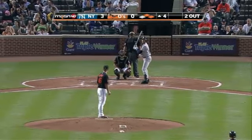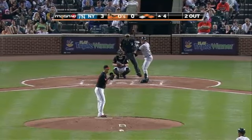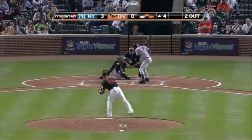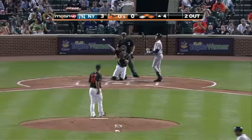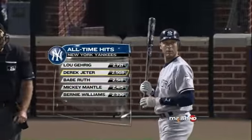Here is Jeter. 2 down, runners on at first and second base. Jeter has grounded out and struck out. And Jeter takes a strike on the inside corner. So the Yankees threatening again here.